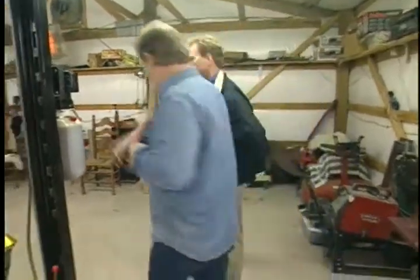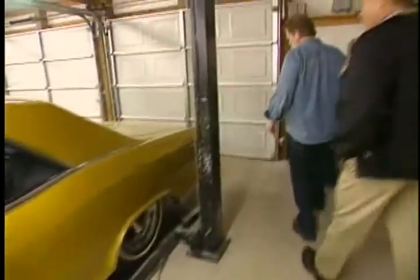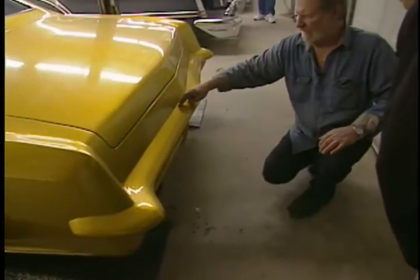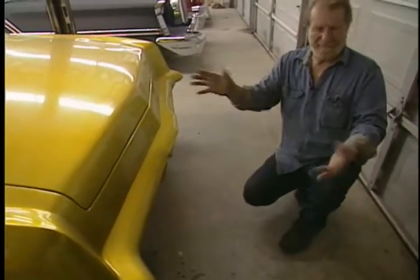Let me show you something in the back that I did. I like the color. What color do you call this? It's House of Color Candy. Candy paint. What I did on this, I cut the back bumper, I cut 1.5 inches off it, pushed everything in, and then welded up and molded everything in, to give everything an even, smooth look. Oh, it's very smooth.